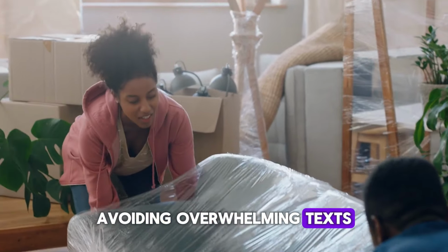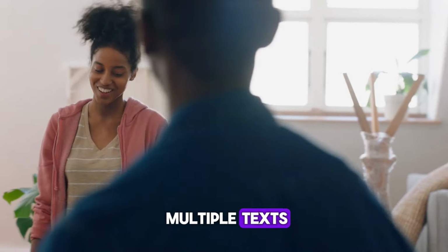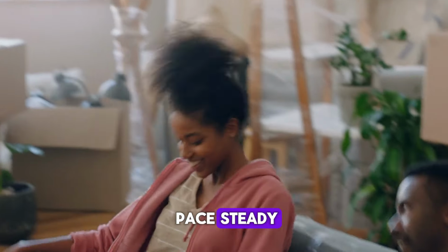Avoid overwhelming texts. While it's great to be enthusiastic, avoid bombarding them with multiple texts before they have a chance to respond. Give them time to reply and keep the pace steady.